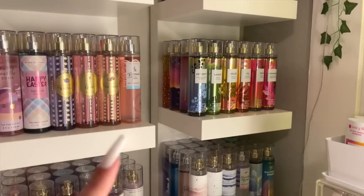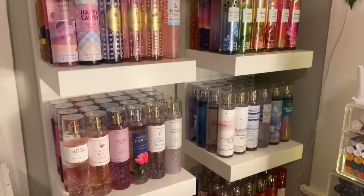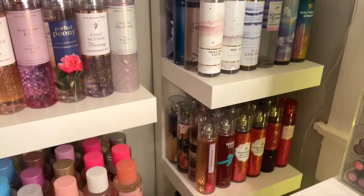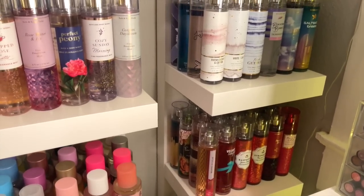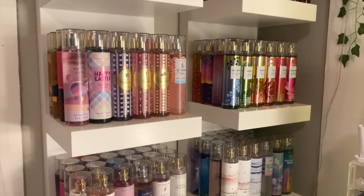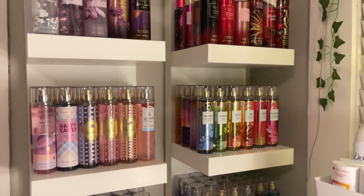Okay, so here is how things are looking. I'm really liking the way it's coming out. And there's that row I just showed you that I put right there in the front. Some of my other sweeter scents that I still want to use, but yeah, this is giving spring, it's giving summer, it's a lot brighter looking.